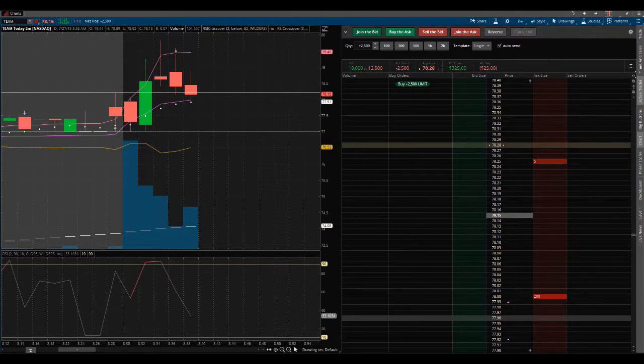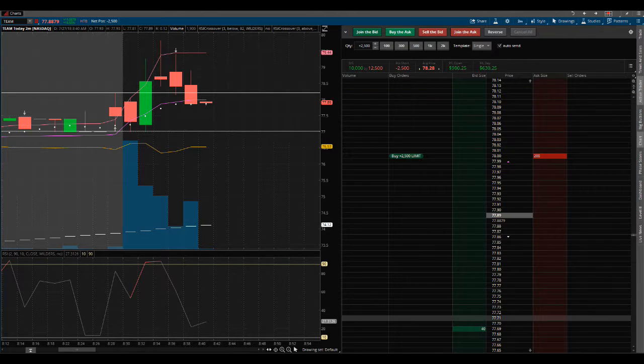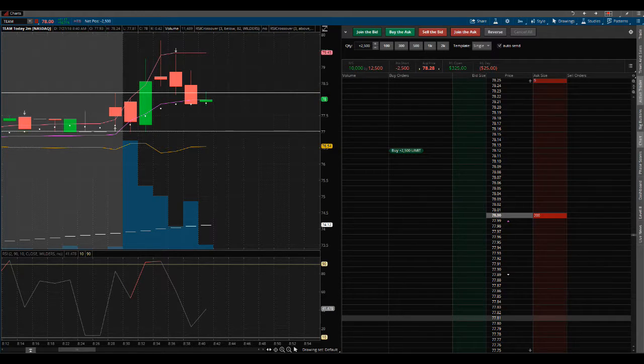Let's see if we can't break this down under VWAP. It's trying to break down under the high pre-market. It's popping, hitting VWAP. I want to see what it does. It's getting some strength back. Trying to figure out which direction it wants to go. Volume's extremely low. We got a big seller sitting at 78.